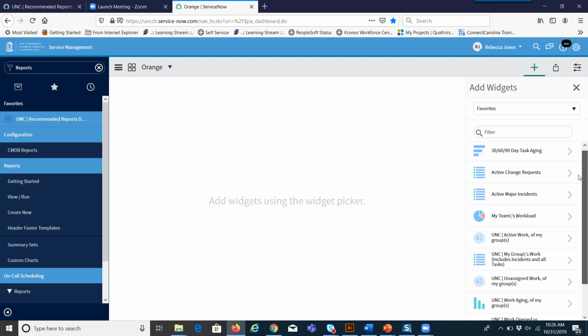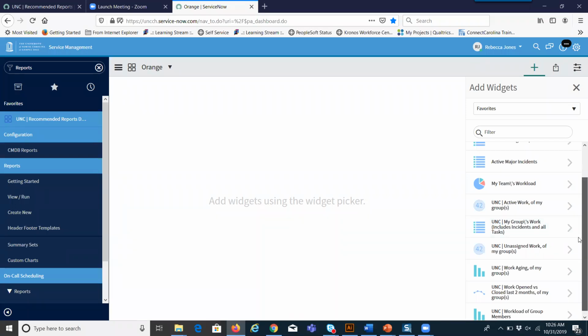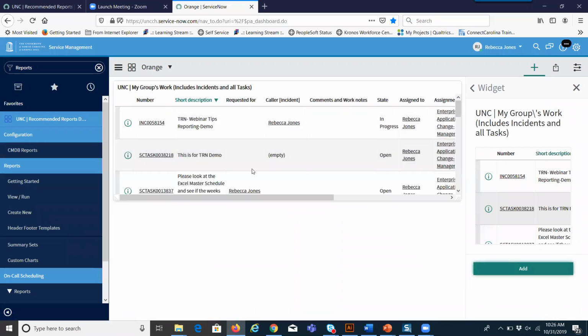It looks a little different on mine. Casey has high-level admin access, so we were finding that things work a little differently. So I was wanting to add my group's work. Here we go. If I click on that and click add, now I have it.